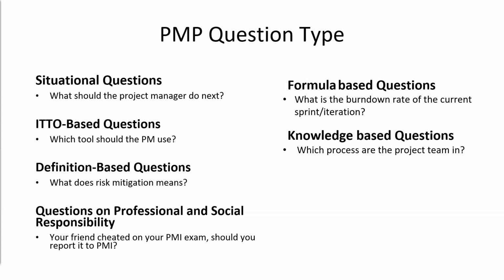The ones that most people find difficult are situational questions, because you have to assess the situation and then answer what the project manager should do next, or what the project manager should have done to avoid the scenario or situation, all of that. Do be careful and practice a lot of situational questions to increase your stamina for answering those kinds of questions. Now, that's the type of questions that you would encounter in the PMP exam.